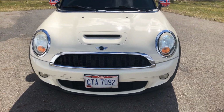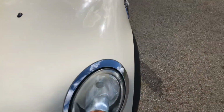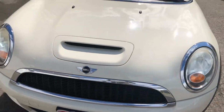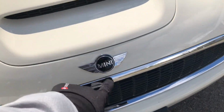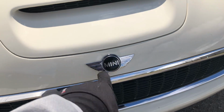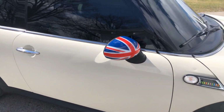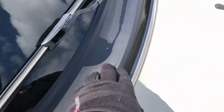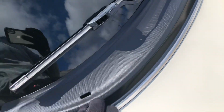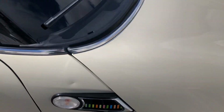Oh, the fog lights turned off because I turned off the car and restarted it. I didn't mention this initially, but the Mini emblem here on the front and the one on the tailgate were both replaced when he first bought the car, so they're very new, along with these trim pieces here on the windshield. These have a tendency for this rubber to decay and they kind of look bad, so both of these were replaced just for cosmetic reasons. I did want to point that out.